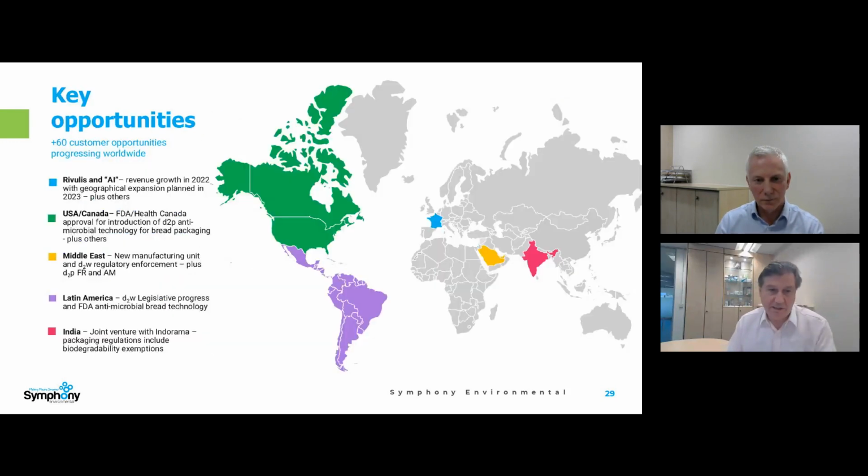And of course, when we look at this pretty map here, the key opportunities, you can sort of start to see a growing footprint around the world. We've got Riverless on our insecticides. We've got US FDA for United States and Canada. Lots of stuff moving forward on that. This is all backed into 60 plus customer opportunities. We've got the recent manufacturing agreement in the UAE. That's in place for similar reasons as we have India in place. They want locally produced products. It makes a cheaper product. It's more competitive. It's a preferred product.